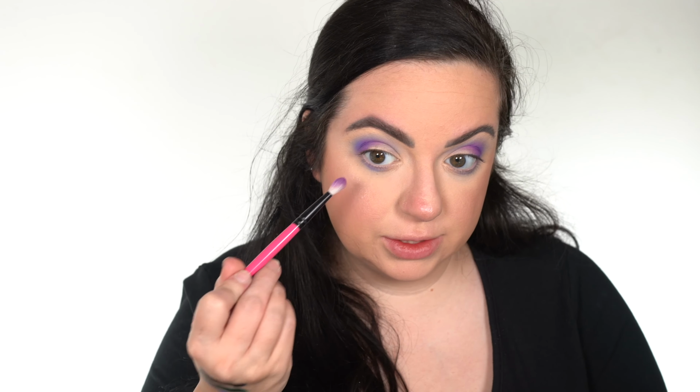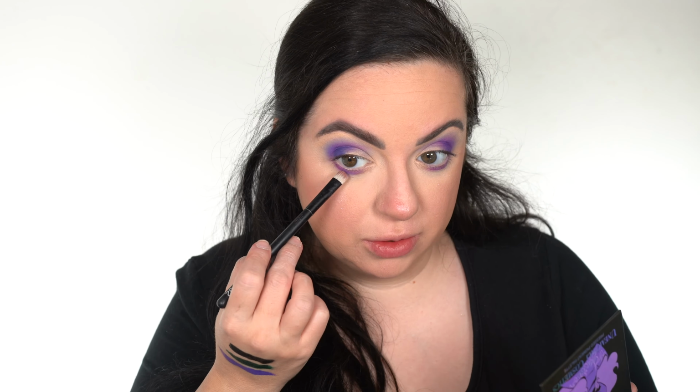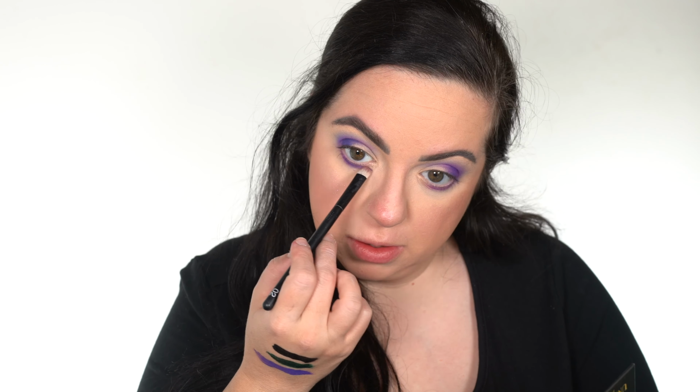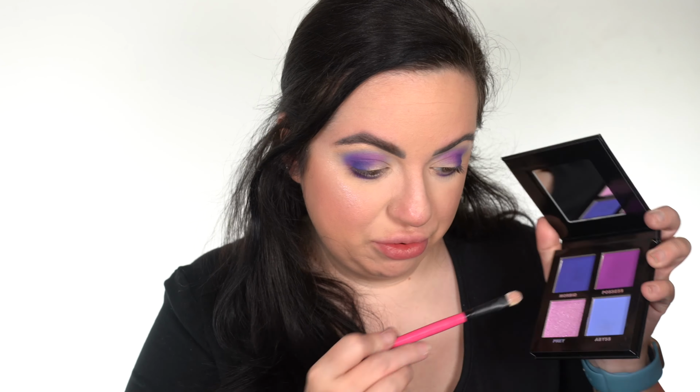I love this shade. It's so pretty. And let's also take this on the lower lash line. I love the concoction of purples that I just happened to make there. Let's take Morbid on the lower lash line as well. I love purples. Okay. And then on the lid, of course, we're going to take Prey, which is this one.